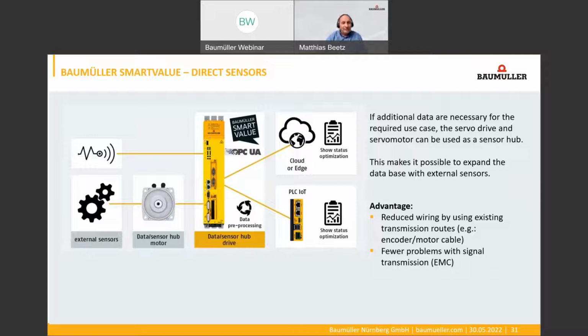How does the drive become a sensor hub? The analog and digital inputs available on the drive can be used in a variety of ways. If required, additional direct sensors can be connected to them. The drive thus becomes a sensor hub. These signals can then be further processed and distributed. The drive once again performs the same task as a data hub.